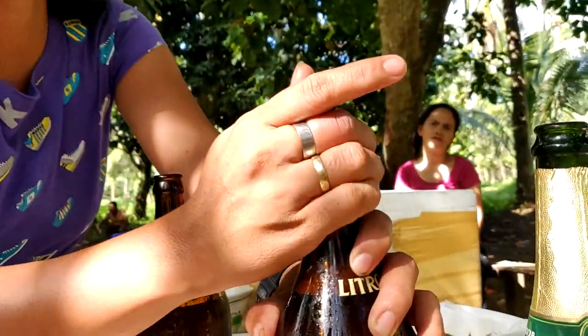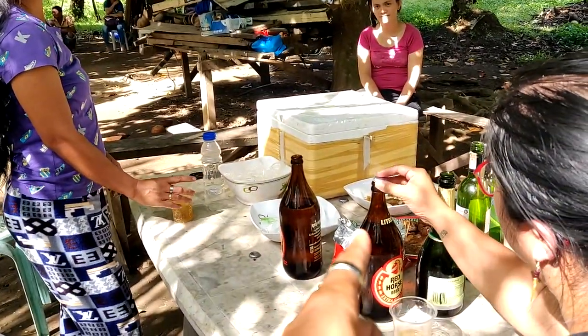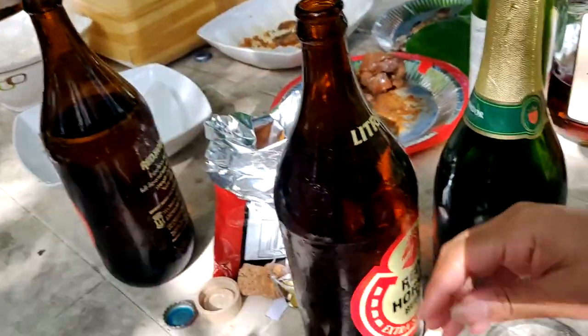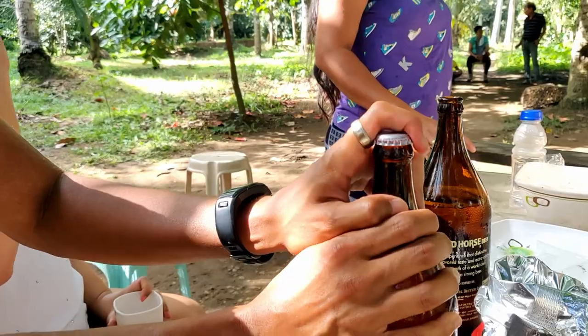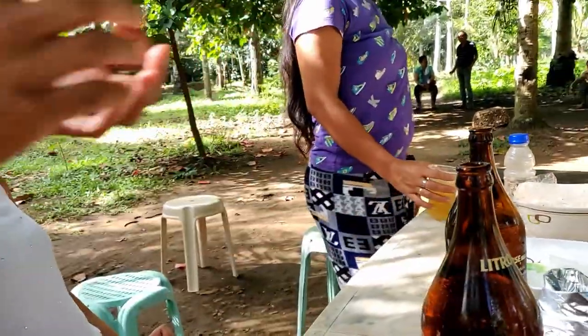Yeah. Wow. How? That's the Luzon way of opening up a Red Horse bottle. So you have to like wedge it under, and then you just. Oh yeah, you try it. You have a ring. I can't be outshone by a girl. I do it like this. She used her middle finger though. Hey! Oh, that's so smart.